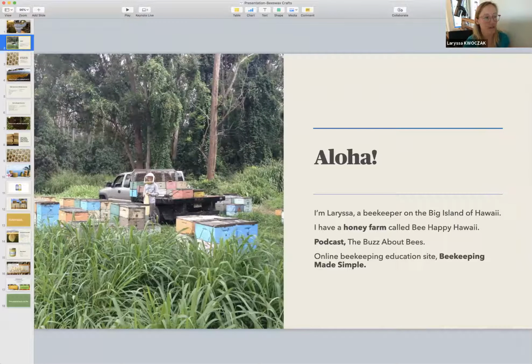I am a beekeeper and a graphic designer. I actually started keeping bees when I was living in Philly as a graphic designer, and started working for some commercial apiaries part-time while I was working as a freelance graphic designer. I ended up working for bee farms for the last 7 years full-time and starting to build up my own apiary, which is called Be Happy. And I also have a podcast called The Buzz About Bees and am working on some other side projects.